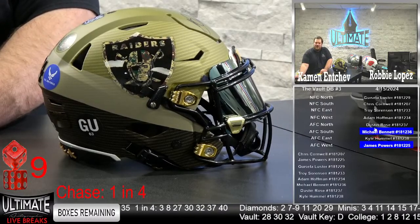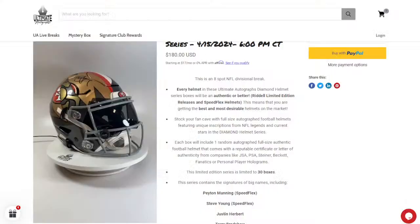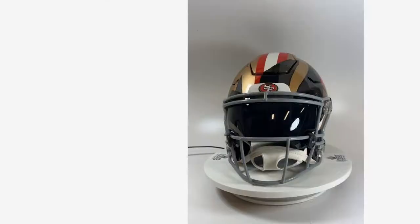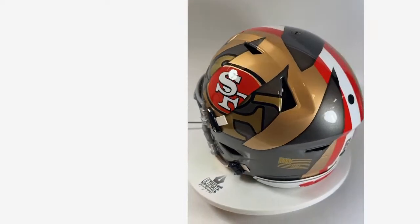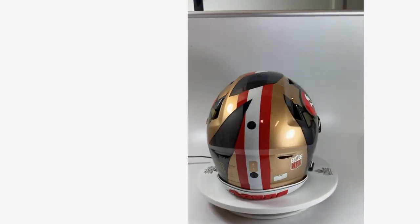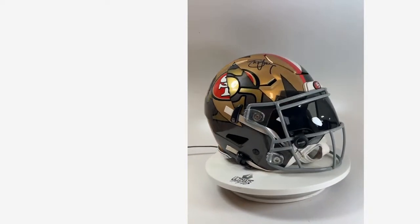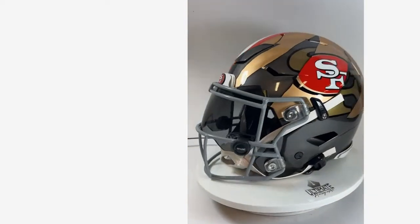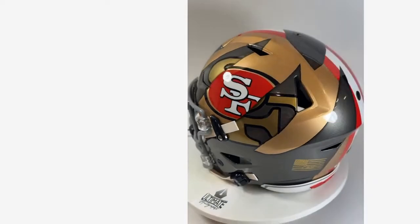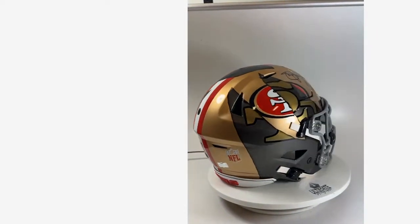My personal favorite helmet that we still have left right now is the Steve Young. This thing is insane. It's a ripped Speed Flex. It's got the silver amp ripped into the standard authentic. It's got number 8 on the back. A Hall of Fame quarterback with the Speed Flex, with the visor. I love that lid. That is my favorite helmet left in our breaks here. Mr. Steve Young.